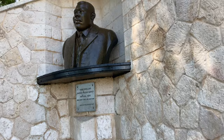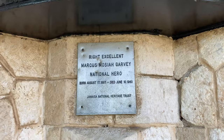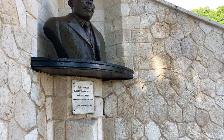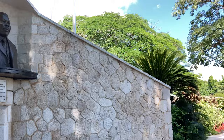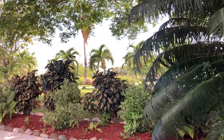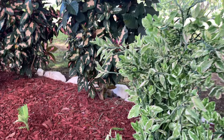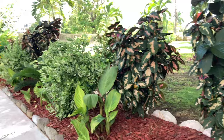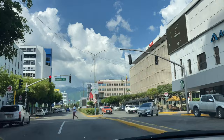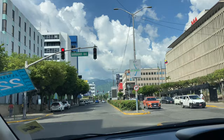And there is the bust in the shade. She's just got some lovely plants around here. Lovely. Beautiful. Still in the background, beautiful mountains. Not sure what the name of those mountains are, but they're still there in the background.